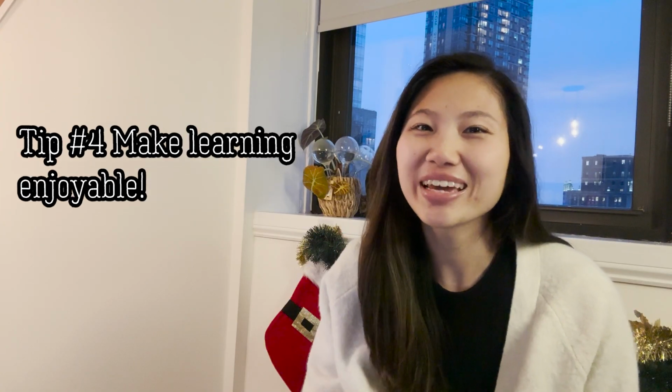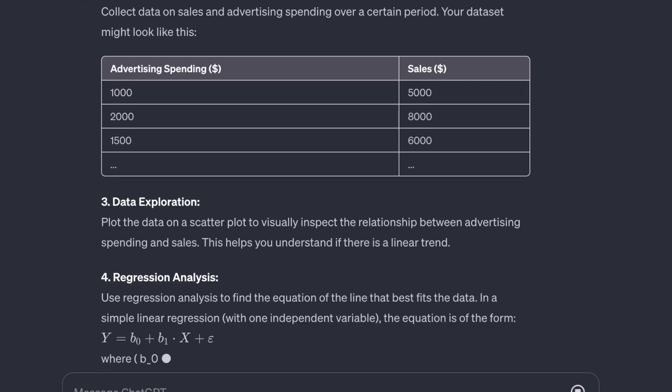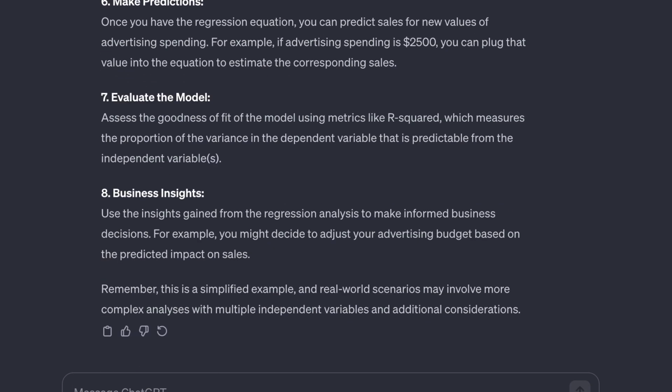Tip 4. Make learning enjoyable. One of the ways that I enjoy learning is using ChatGPT. Sometimes I'll simply expand my knowledge by asking ChatGPT about a method, for example. The AI system makes it engaging and interesting to learn.